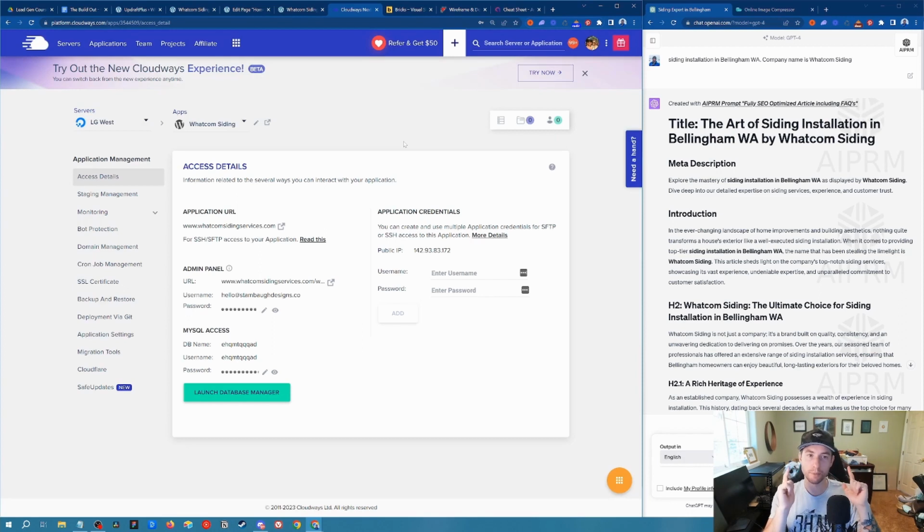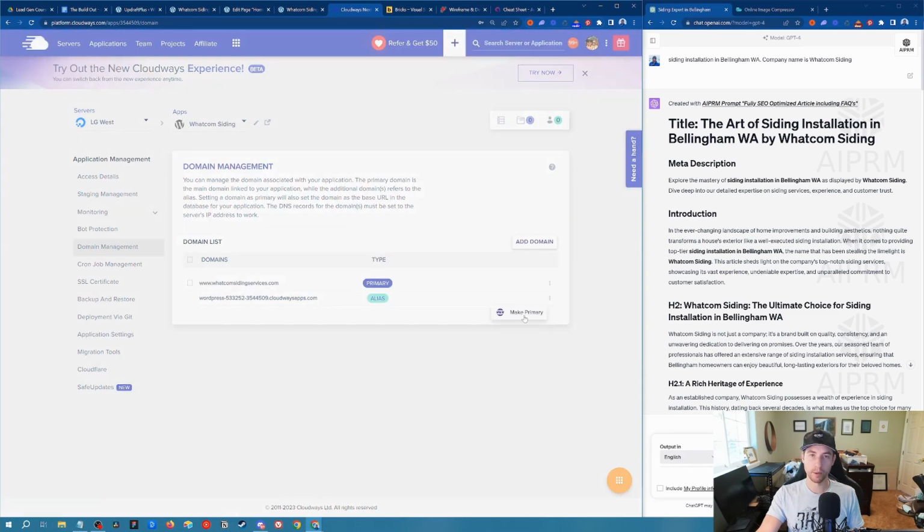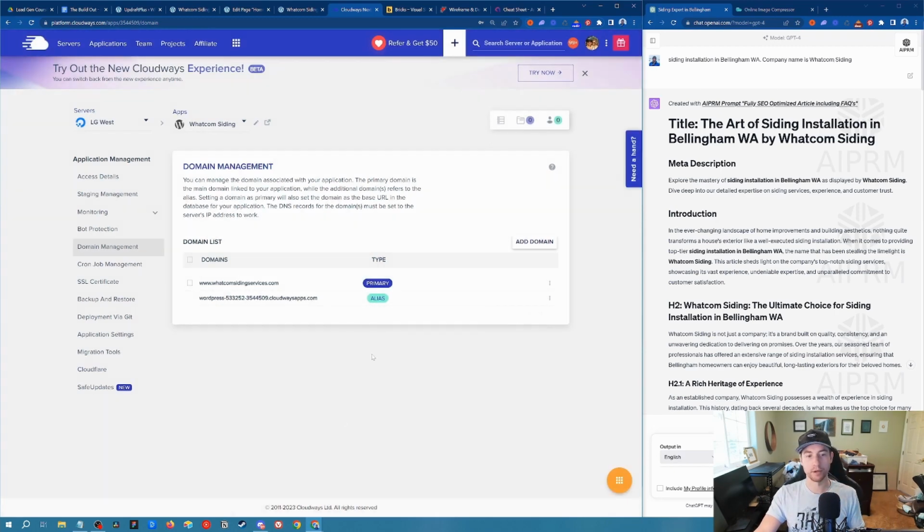All right, your website is done. You are ready to launch on a domain. What do you do now? If you're using Cloudways, all hosting is very similar. You just come into Cloudways and you go to domain management of your website and you add a domain. It's super simple. Once you do that, you come over here to the 3 little dots and you want to do make primary. It'll make that domain your primary domain.